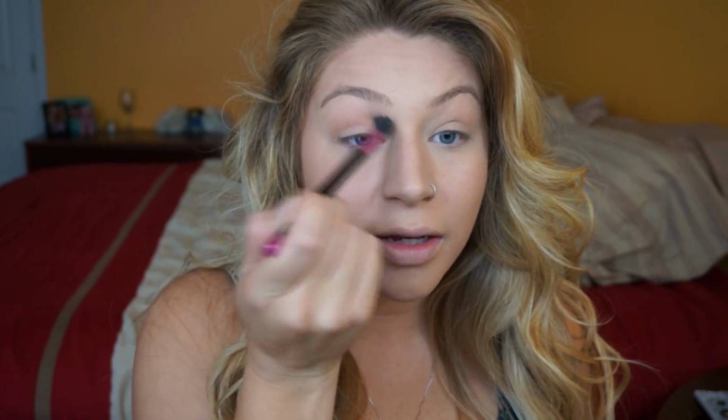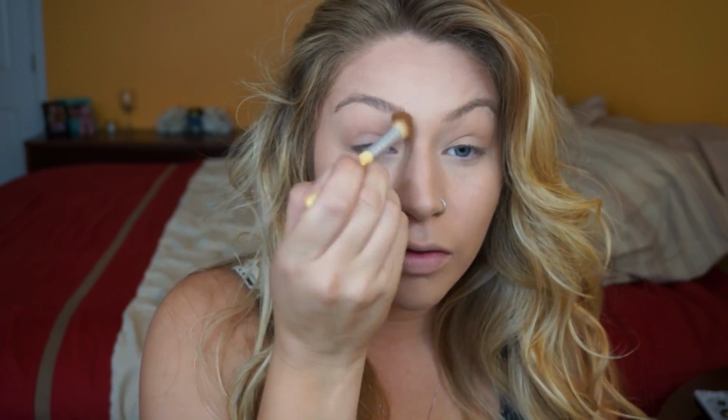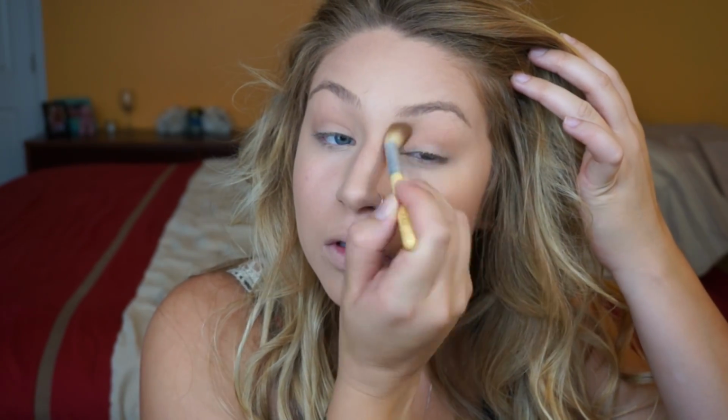Just back and forth. Bronzer, it blends out really, really nicely. And it pulls everything together because it matches your contour, which is really nice. And like I said, it just gives it a little something on the eyes so they're not so one color. Okay, then I'll take a bigger fluffy blending brush. I'll just go over that, just blending everything out.